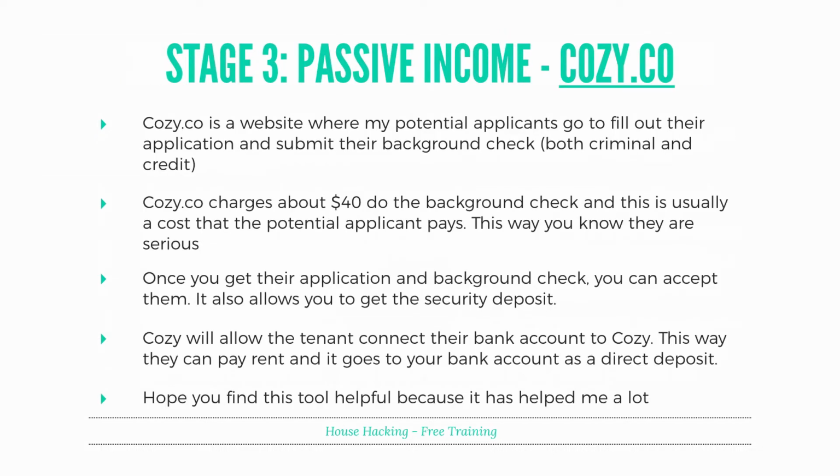So let me introduce you to a tool that will make qualifying your tenants and getting paid a lot easier. Cozy.co is a website where my potential applicants go to fill out their applications and to submit their background check, both criminal and credit. Cozy charges about $40 to do the background check, and this is usually a cost that a potential applicant pays. This way you know they are serious. Once you get an application and background check, you can accept them. Through Cozy, you can also get the security deposit. Cozy will allow the tenant to connect their bank account to the application. This way, they can pay rent and it goes directly to your bank account as a direct deposit. Not bad at all. Hope you found this tool helpful because it has helped me a lot.